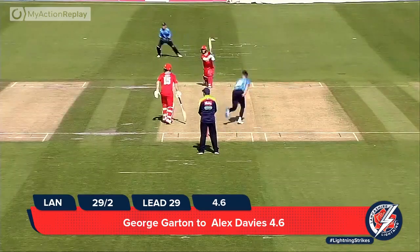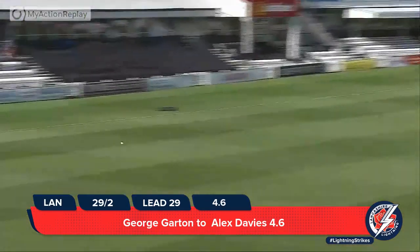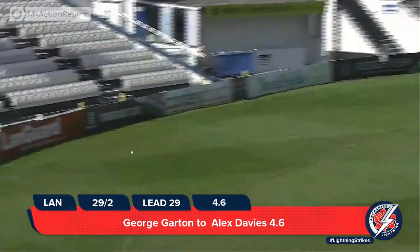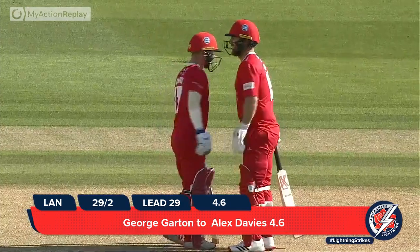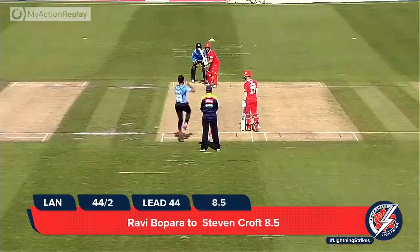Garton left arm over the wicket bowls, bit of width this time, and Davies goes over the top of extra cover and out towards the boundary for 4 runs. Just a fraction of width offered up, and Davies got into it pretty quickly, threw his hands at it, moves up to 2 more balls to go in this, the 9th over.